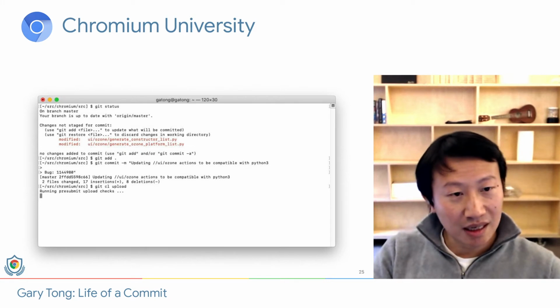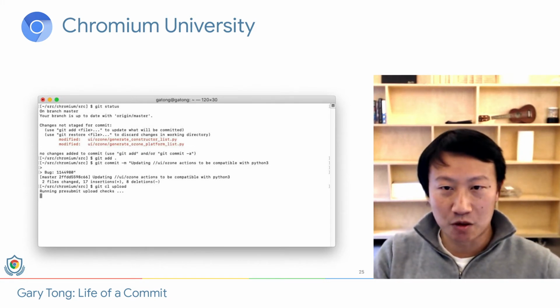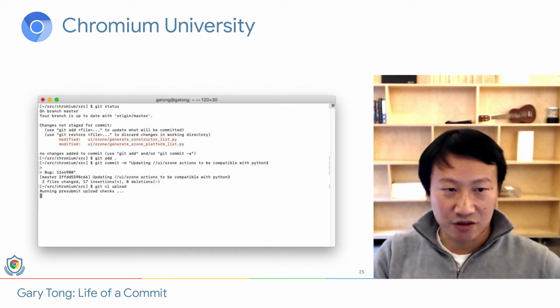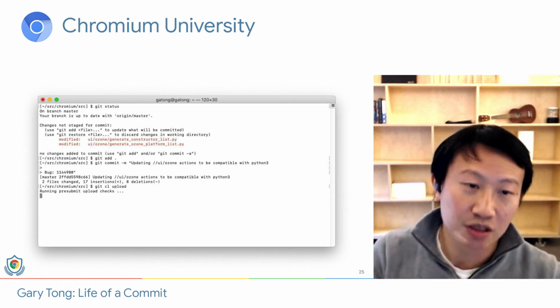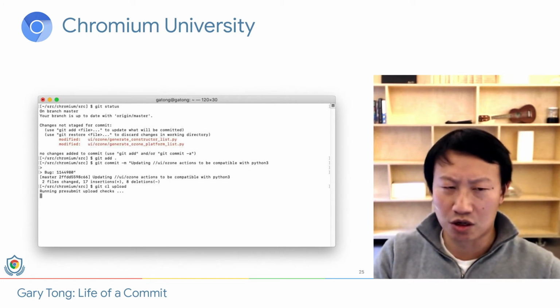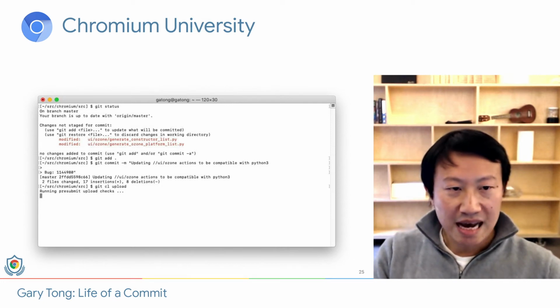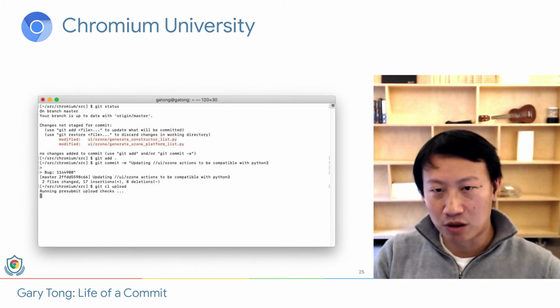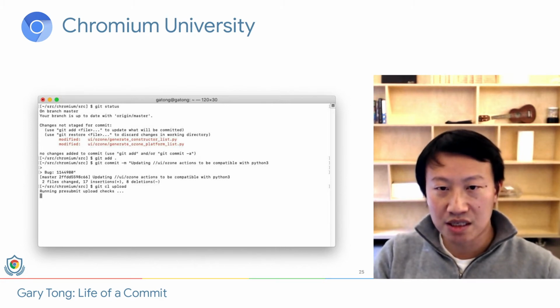So next step is after I've actually made the changes, you can see that I have two modified files here, generate constructor list and generate ozone platform list. You saw those referred to a little bit in build.gn. After this is a fairly standard workflow. So git add, and then git commit with your commit message.